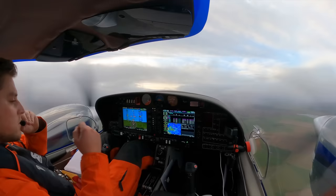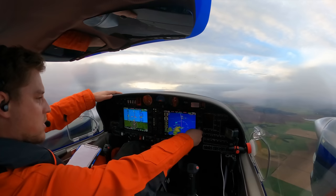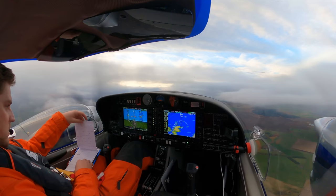So, gear is up, flaps are up, fuel pumps off, climb power is set, and landing light is off, alternate air not needed now. So, let's go out for DevB. And at DevB, we get our oceanic clearance at 127.85, and then we do a position report.